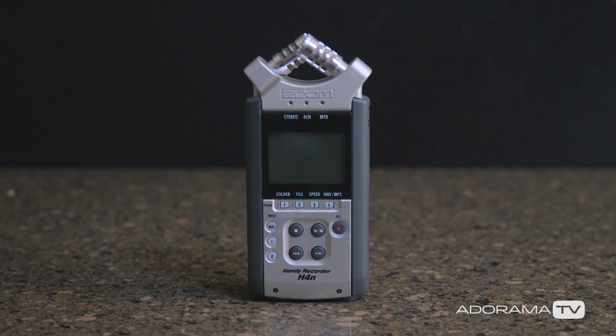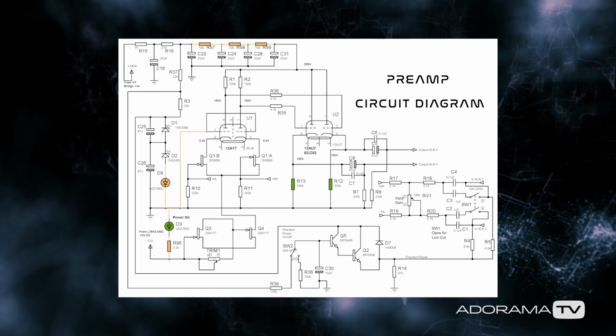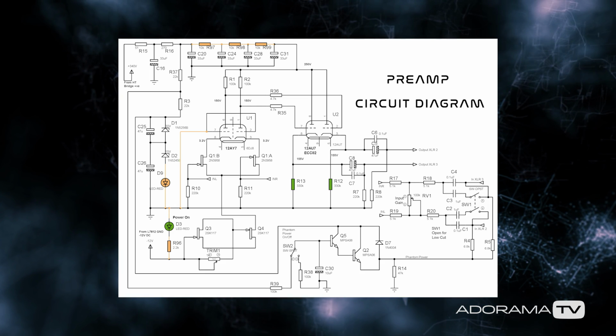Let's go over them. First off, before I say anything else, recording audio through an external recording device like a Zoom H4n or Tascam DR-701D is almost always going to give you better audio than recording directly into your camera. This is because, for the most part, dedicated audio devices have better preamps. That's the part of the recorder that amplifies the mic signal before being recorded to media. There's more to it than that, but essentially, that device has one purpose: to record audio. So it's going to be the best at doing that one job.